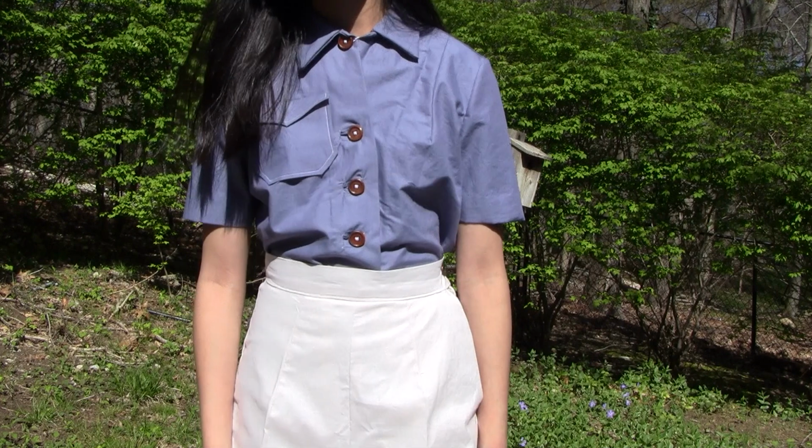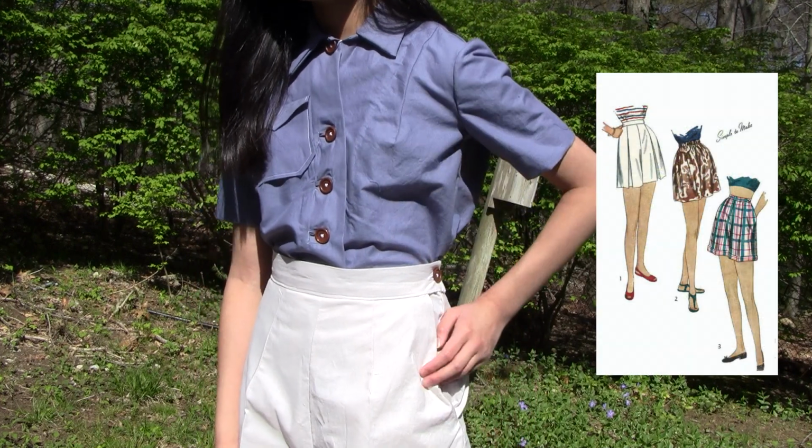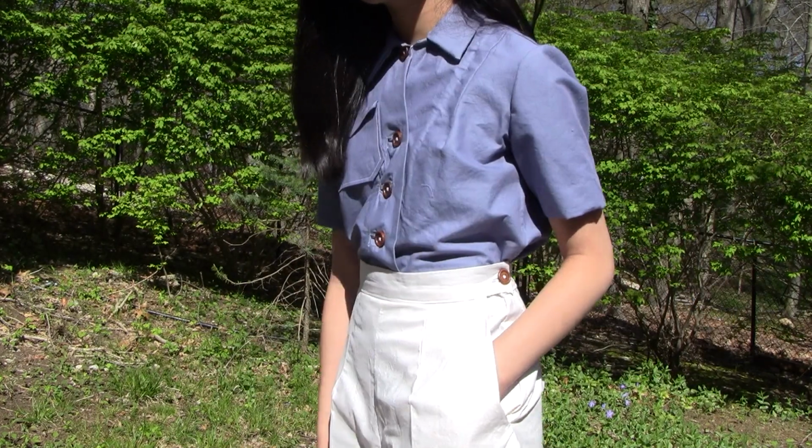So here's the finished shorts. I think they ended up coming out pretty nice, though they look a little different from the picture the pattern promised. Other than that, they fit pretty well and are comfortable to wear.